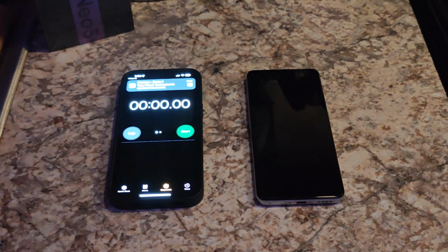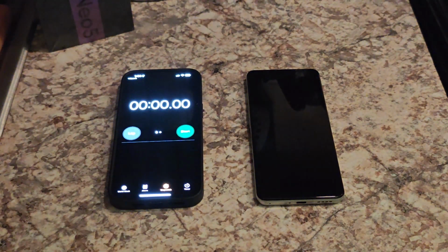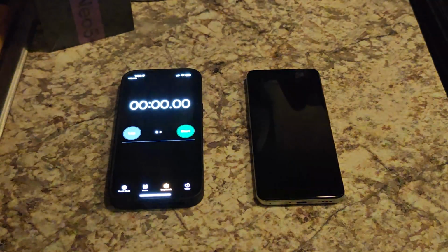Okay, now on a side note, I've been seeing a lot of videos floating around online from people from other countries saying that they charge this phone in 11 minutes. So we're going to try it out again.